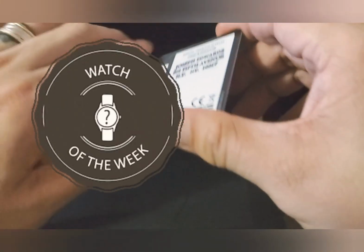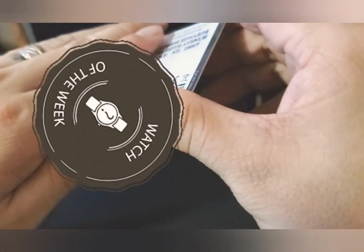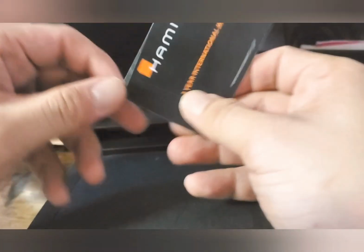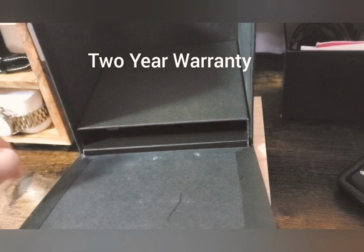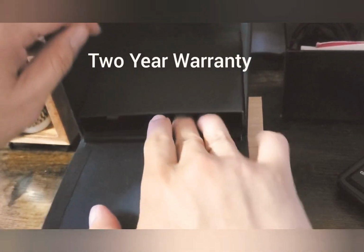Here's the warranty card. Just gonna have to blur that out later. 2-year warranty. And obviously the manual booklet. And this.